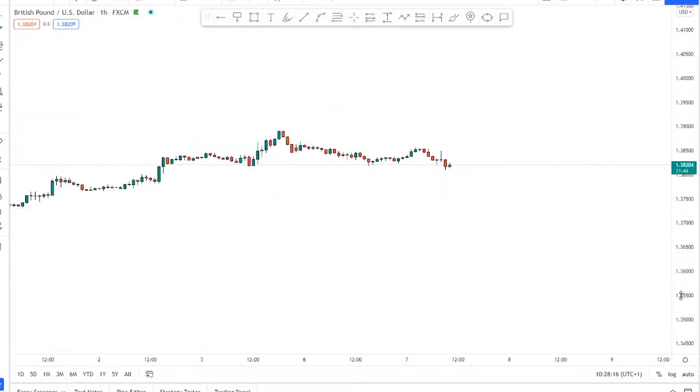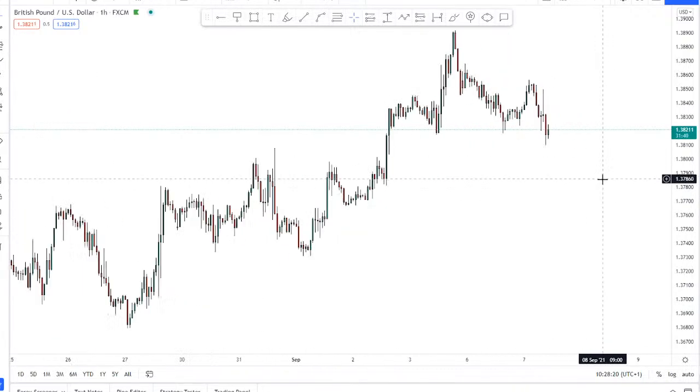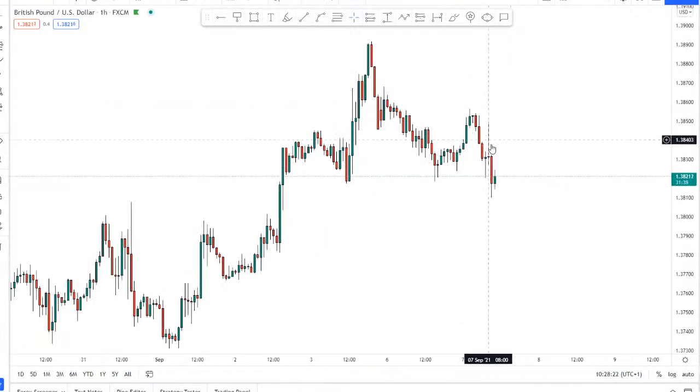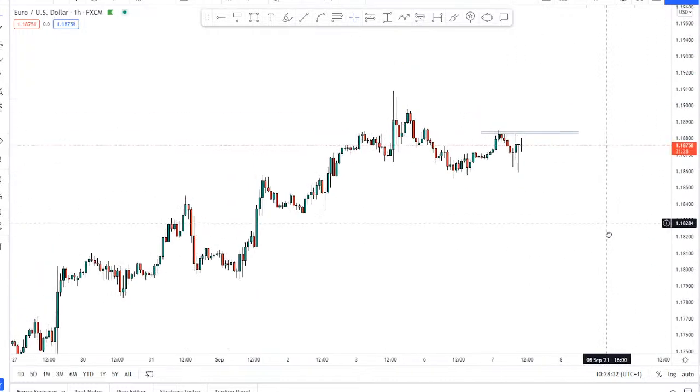We do have some nice reversal signs here, and I am looking to short these pair, pound USD. I'm definitely looking to short. Kind of had a bit of a move there early this morning, because I did miss that move. But yeah, I'm still looking for shorts for pound USD, Euro USD as well. Still looking for shorts there.